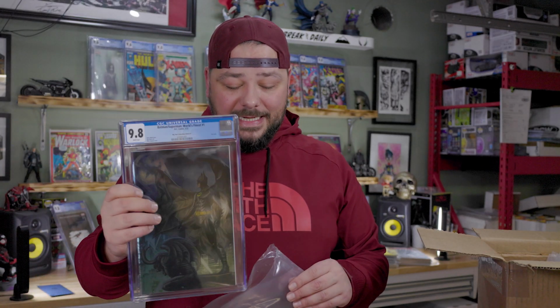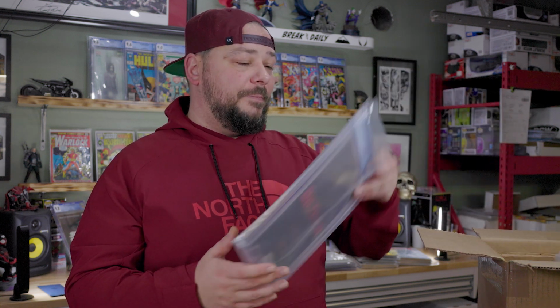I don't know that I've seen any of these graded, not to say there isn't any, I just haven't seen any graded. I've had a lot of requests for Batman lately, so you're going to see a couple more Batman books in here. This next one came in the Comic Tom 101 Mystery Mail Call box.